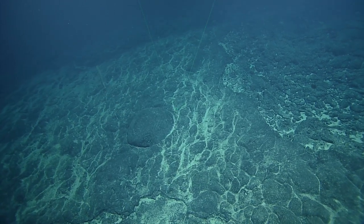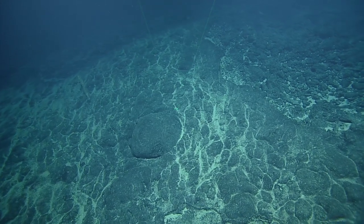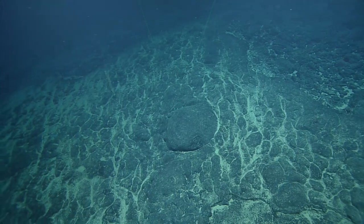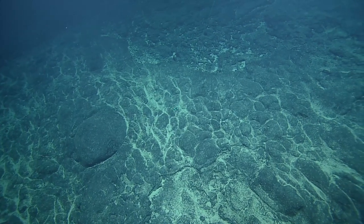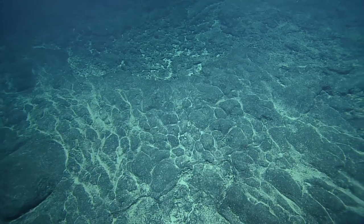Oh wow! Look at that rock. These marks that we're seeing, is this just the way that the sediment landed in between? Looks like it. Just highlighting the changes in the flow.